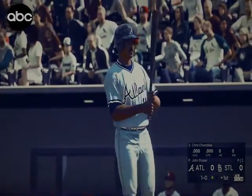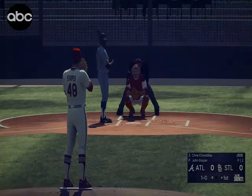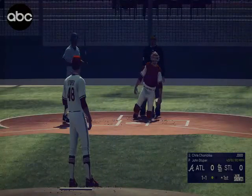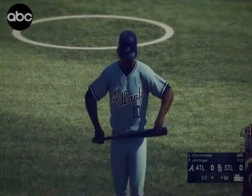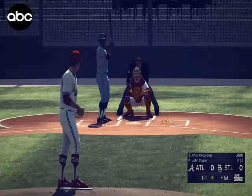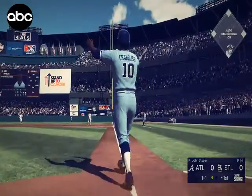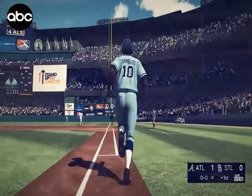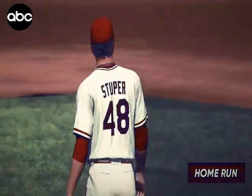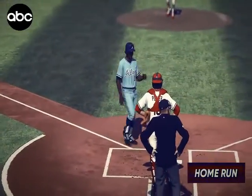Chris Chambliss stands in as he looks at ball one here. And it's fouled away. The 1-1. And now a ball hit pretty well down that right field line. This has some carry to it, and it is gone. Home run. A solo shot down the line in right, as the Braves get on the board first, it's 1-0.